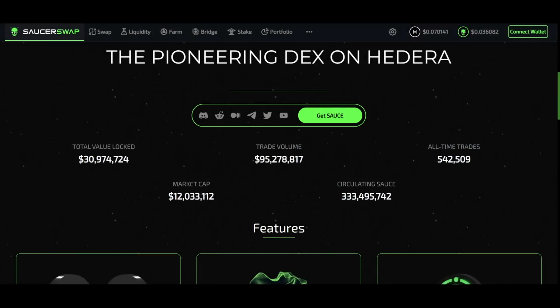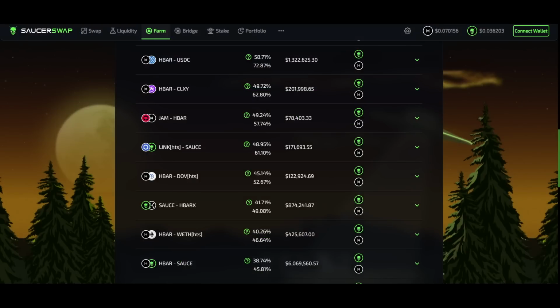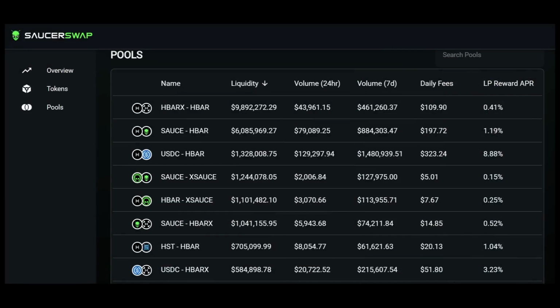And with that, Zeb, we'll go ahead and get into DeFi. Starting with Saucer Swap, we are over $30 million total value locked. And looking at the farming rewards for some of their popular trading pairs, HBAR USDC is at 59%, HBAR Sauce is at 39%, and HBARx is at 16%. Looking at the LP rewards on Saucer Swap, HBARx is at 0.4%, Sauce HBAR is at just over 1%, and USDC HBAR is still the place to be at almost 9%.